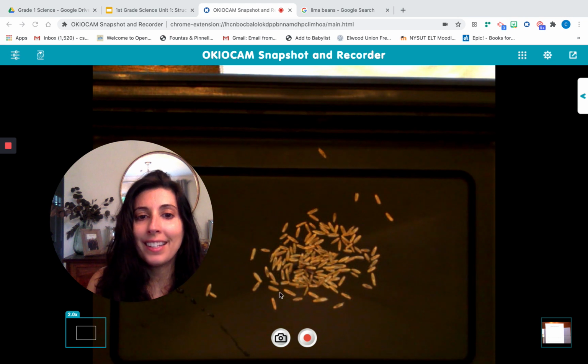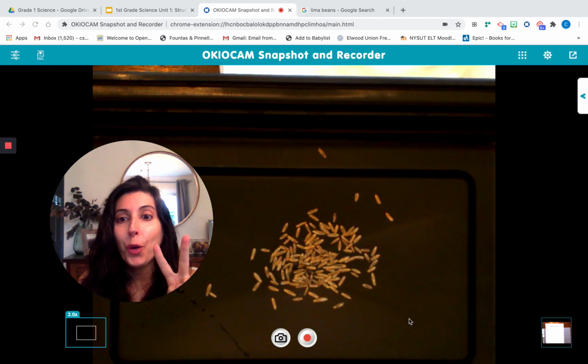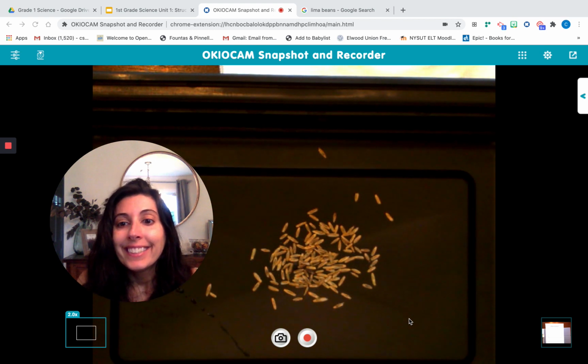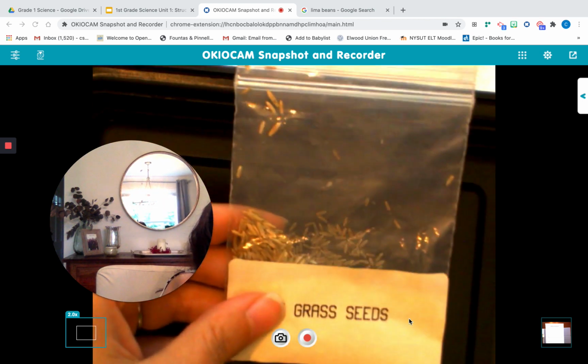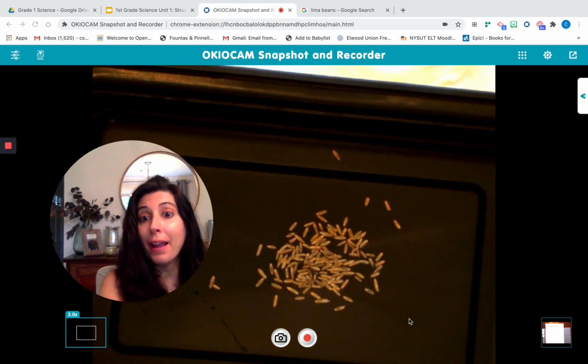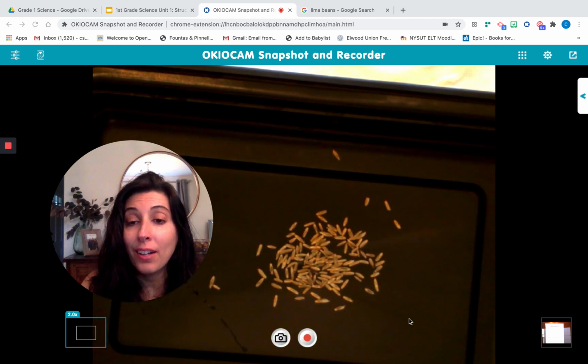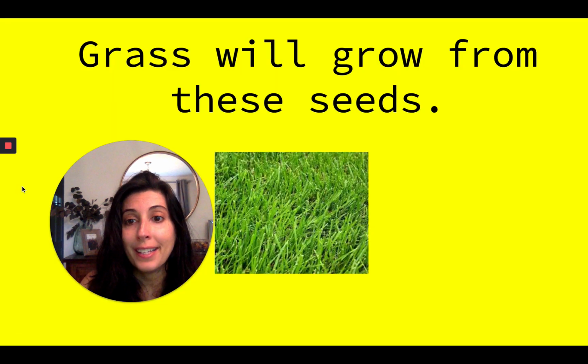Do you recognize these seeds by any chance? If you think you know what they are, call it out in 3, 2, 1. These are grass seeds. You might have seen your parents lay grass seeds down on your lawn. Grass will grow from these seeds.